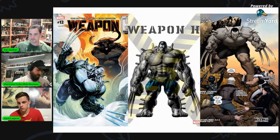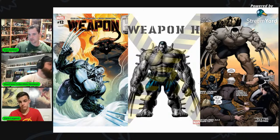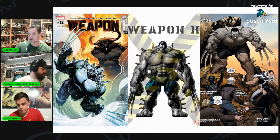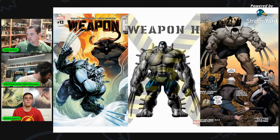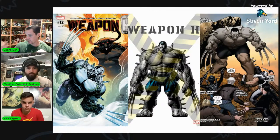Weapon H is not a villain. No. Now, he was confused whenever he was first made, and he was kind of going on a rampage, but he is not a villain. He's a good guy. And he takes the powers, you see it over there on the right, he took the powers from Domino, Wolverine, Warpath, Lady Deathstrike, and Sabretooth to make him, and I guess Hulk too. Yeah. Mm-hmm. That was a good story.